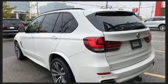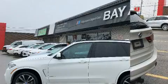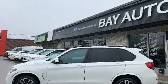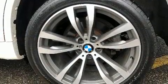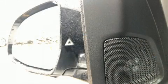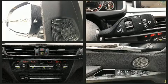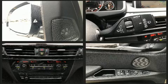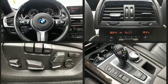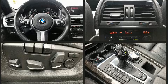BMW prioritized practicality, efficiency, and style by including leather upholstery, speed-sensitive wipers, a power seat, an outside temperature display, heated seats, and remote keyless entry. With high-intensity discharge headlights illuminating your path, you'll always appreciate maximum visibility. For drivers who enjoy the natural environment, a power moonroof allows an infusion of fresh air.